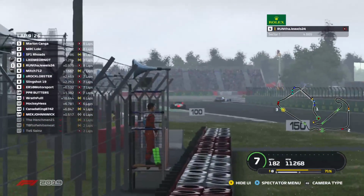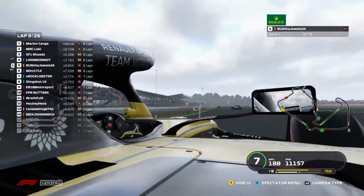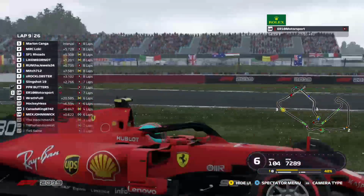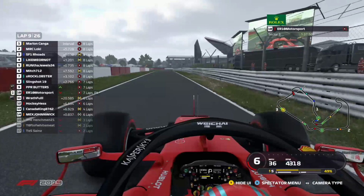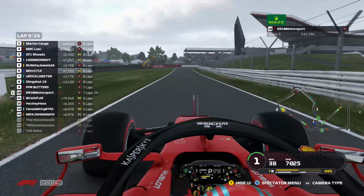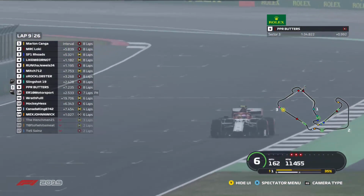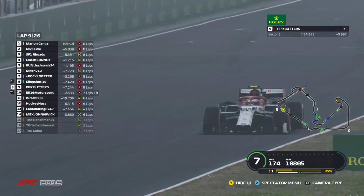We have both the Mercedes drivers. They're sitting 7th and 8th respectively. Butters making his moves on ER10. ER10 dives into the pits. What's his strategy going to be? Very slow pit lane, 38 miles per hour as they go through here.